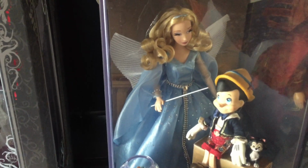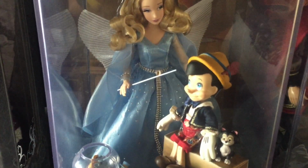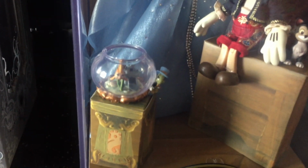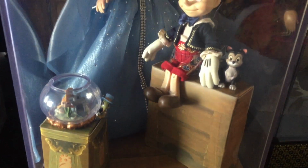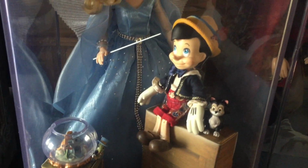On the Blue Fairy, this is from my earlier videos. I really was hoping it would be a Blue Fairy doll and not just a Pinocchio, and it turns out that she is. What really stands out on this doll is the crystals on her belt and on that train along her dress, and also the detail that they did on the Cleo and Jiminy Cricket bowl here. And I really like how it's on this stand that looks like it's in Geppetto's office. Along with Pinocchio, even he has a really detailed outfit, and you can see the wooden legs there as he sits there.